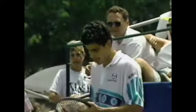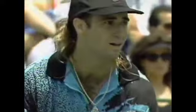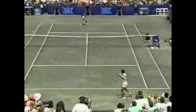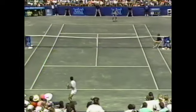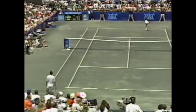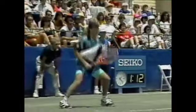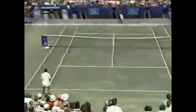Agassi, who has never lost out here at Horseshoe Bend, playing with great confidence today and definitely in control of this second set after breaking Pete Sampras' serve, leading 5-4, serving for the match. You don't see a much better forehand than that in pro tennis. He's done that exceptionally well today, running around the backhand, good early preparation, and really drives through the ball.